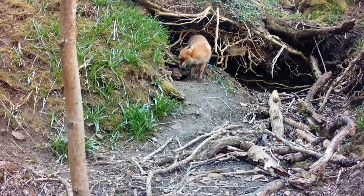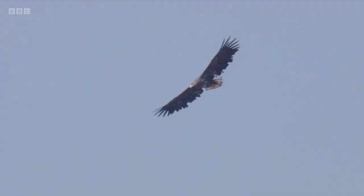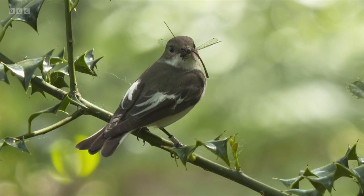That's all we've got time for. We'll be back tomorrow. We'll be introducing you to another family of foxes, this family here up in Scotland, and we'll be following those for a few days. And I'll be looking up to the sky for the bird with the biggest wingspan. I'll be catching up with those pied flycatchers who, when it comes to mating behaviour, let's just say it's complicated.